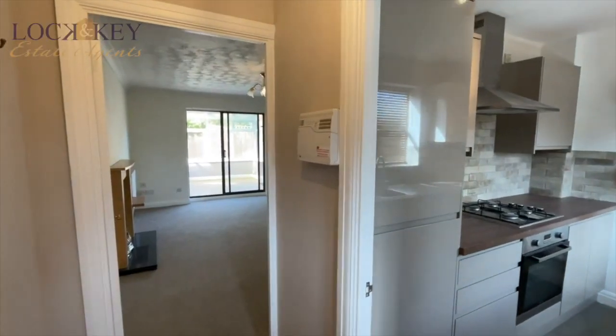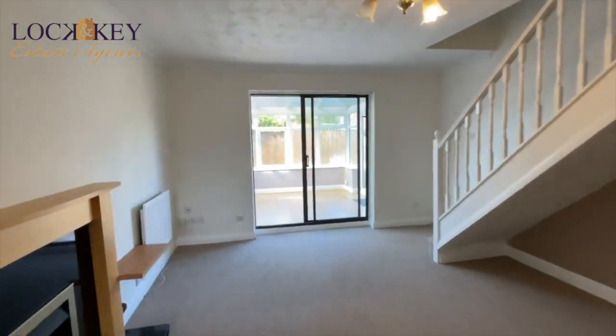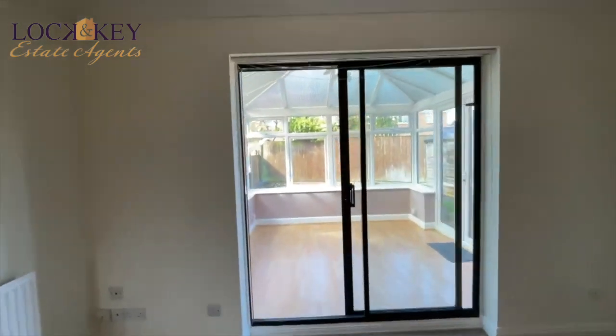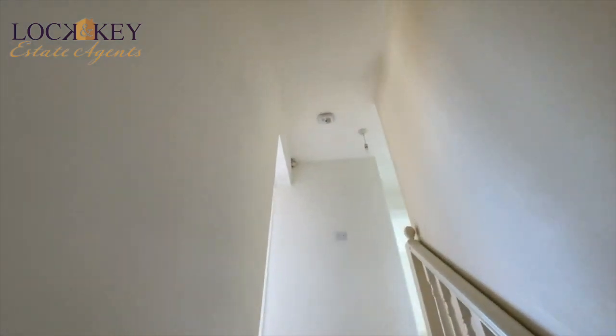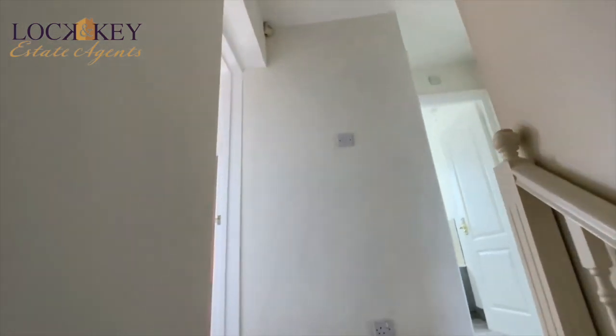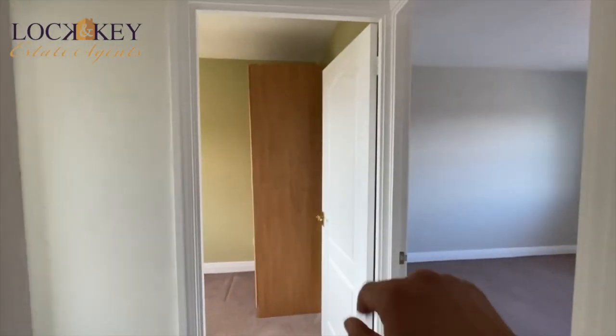As promised, coming back from the hallway from the kitchen into the living room again. Nice size this. Remember, decent size conservatory. Let's climb these stairs. As we go up, you can see a smoke alarm. Again, we don't test these systems, but I can see it there. It splits now left to right, so bedroom, bathroom, and then two bedrooms.